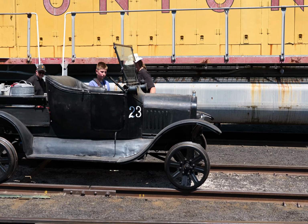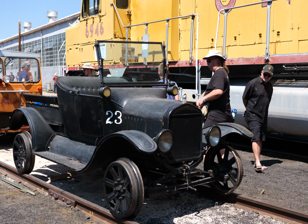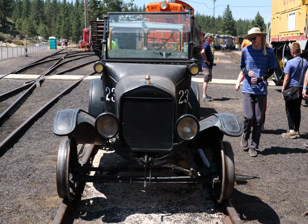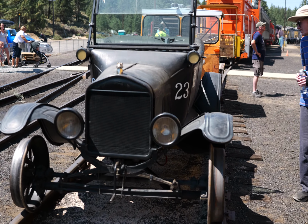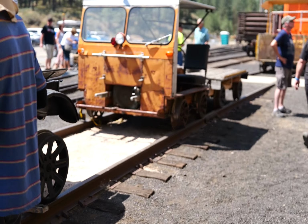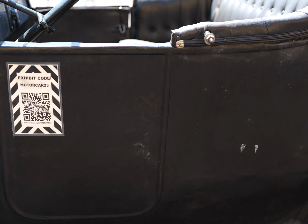23. I don't know why this has a 23 on it. Yes, it's got the hand crank in front. It's kind of neat. I definitely want one of those. I wonder how rough it rides. 23. Exhibit code motor car 23.